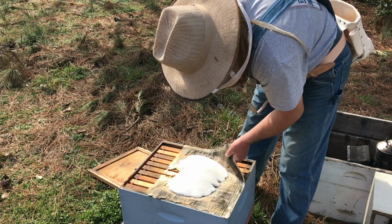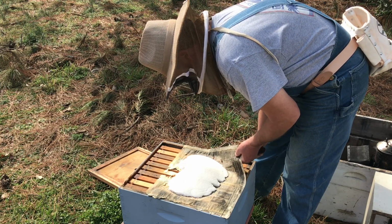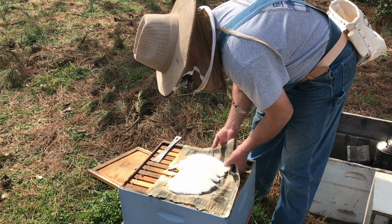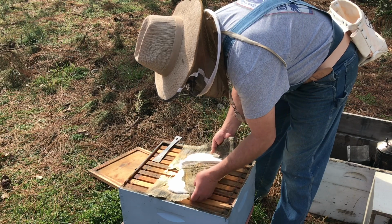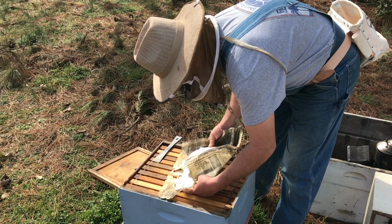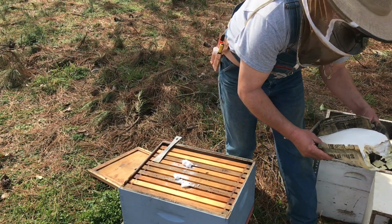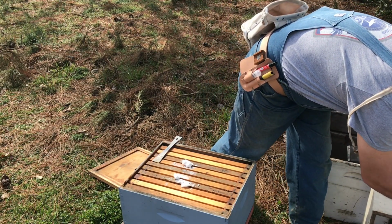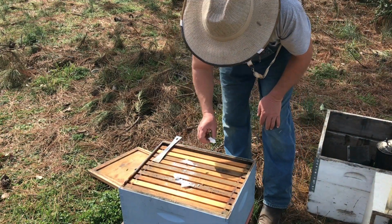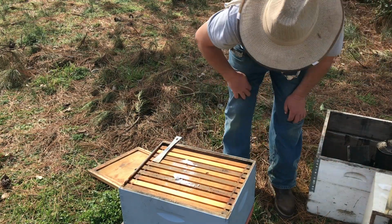Let's see if I can do this without too much trouble. Oh, look at that. So let's see what happens. All right, I'm probably going to go ahead and take this off and leave it off. I can see a lot of capped honey down in there already, so we're probably not going to put that back in there. I already know that.